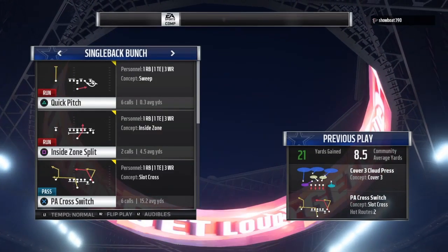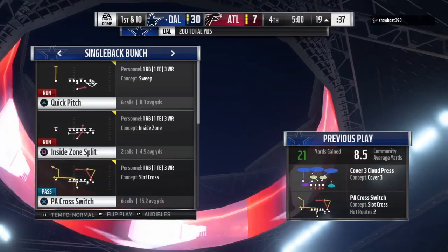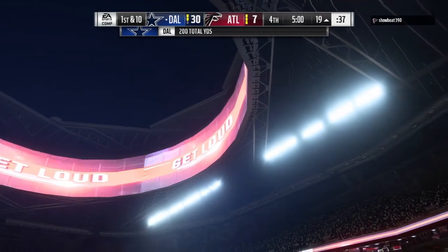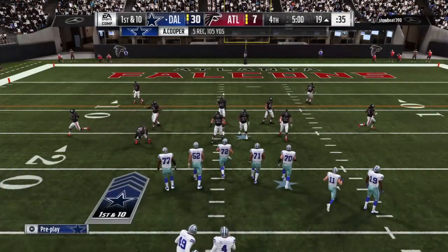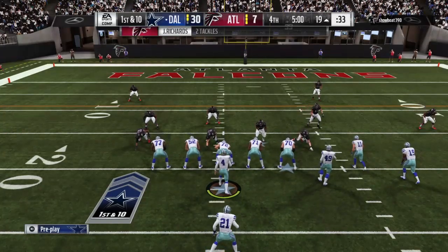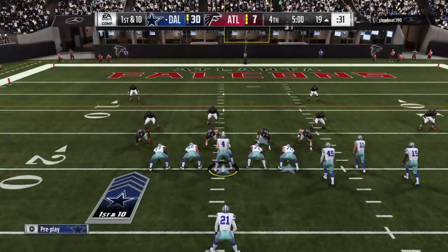Back now here on EA Sports. A lot of folks starting to make their way to the parking lot. Their guys trail big here to begin quarter number 4. Prescott now perfect since the 2nd half started, 7 of 7. It's 1st and 10.